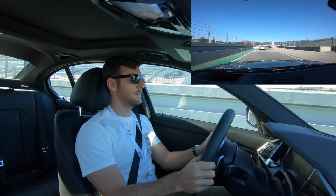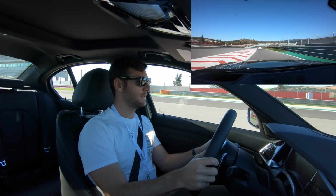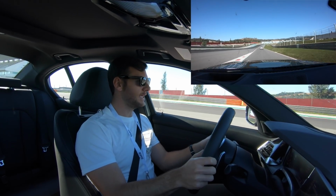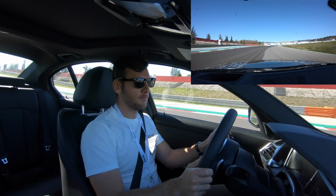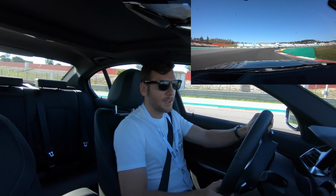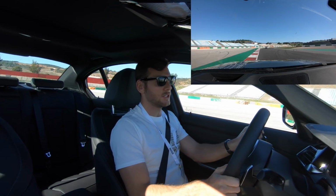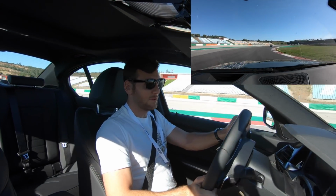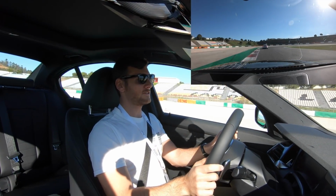Alrighty then, exiting the pits at Algarve International Circuit. I know this to be a pretty challenging racetrack. Lots of blind, off-camber corners with a lot of elevation change. And I happen to be following a DTM racing driver, so that's going to make things interesting.